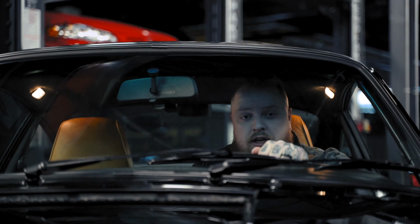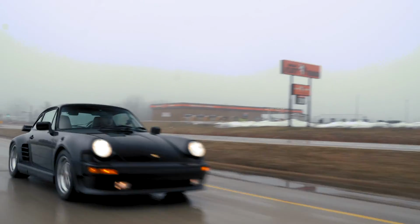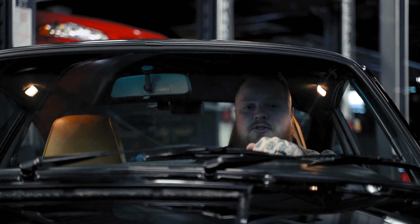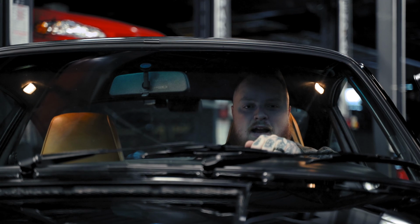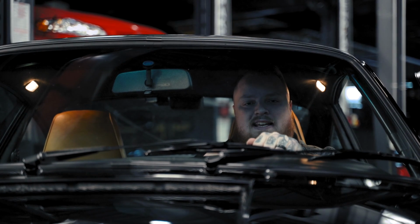This car was notorious for being a great cruiser through town, but then becoming an absolute animal once you get past 4,000 RPM and the turbo lag catches up and boost kicks in. This is a driver's car. It's a piece of history, and it's one of the most sought after cars in the world.